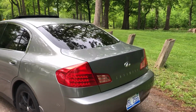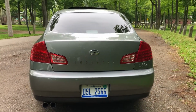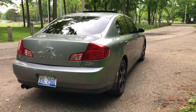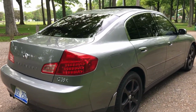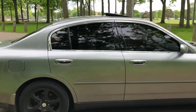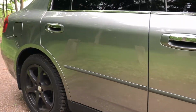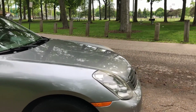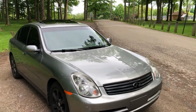These have LED taillights, which is one of my favorite parts. Still got the Infiniti badges on there, which is great. A lot of people debadge these, but I really like the way that this looks stock. So yeah, it looks pretty clean all the way around. We got new tires also on those wheels, BFGoodrich all-terrains. Yeah, the paint is just shockingly good condition, and all I've done to it so far was wash it and do a clay bar. It's crazy how much just those two things alone really make the car stand out.